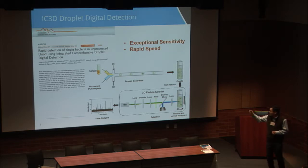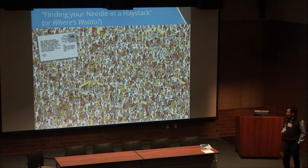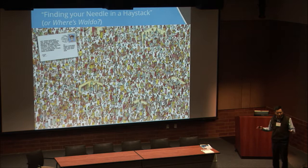And so there is this Nature Communications paper by Professor Wei Zhao, and that's a very high impact paper, and because of that, we received the NIH R01 grant to further develop this technology for infectious diseases and other applications, okay?